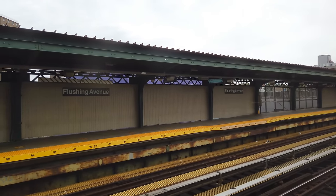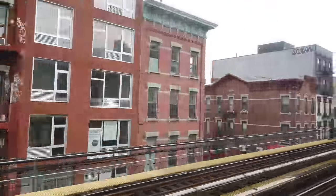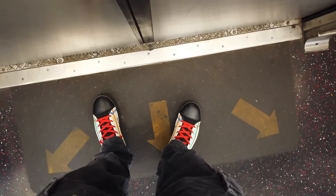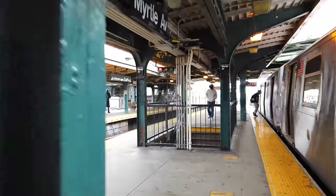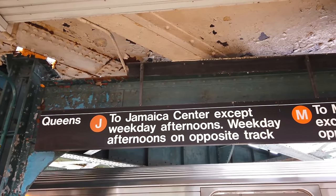Myrtle Avenue Broadway. That's the name of it? I thought it was just Myrtle Avenue. And this one's Flushing, as in toilet flush. Okay, here we go. Got a big old wait at the platform. Let's go to the Queens. That one's going to Queens.